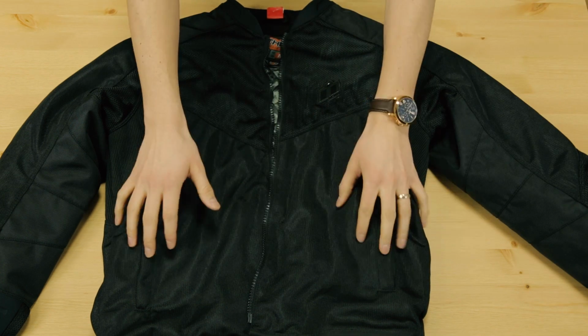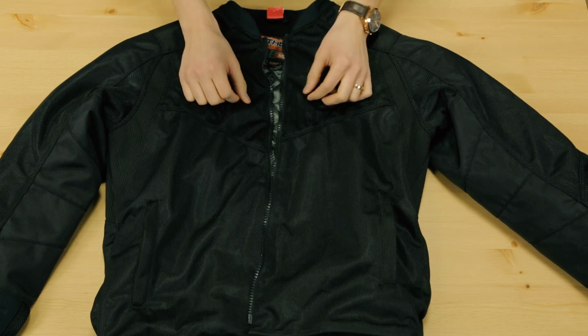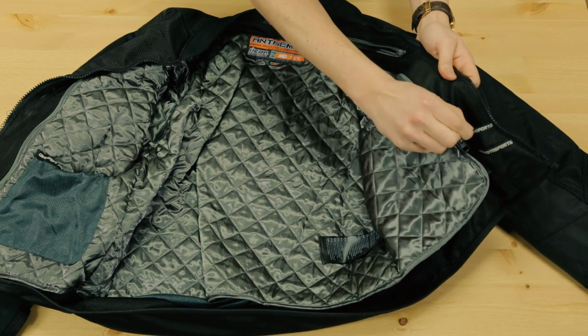There are no adjusters around the waist, which I was a little bit disappointed with, but we do have 2 zipper pockets on the outside, and then we have 2 cargo pockets, a device pocket with a headphone loop, and 2 useless little pouches on the inside.